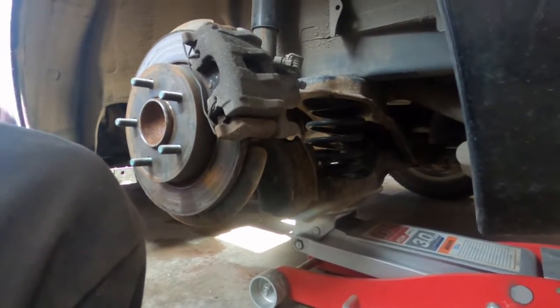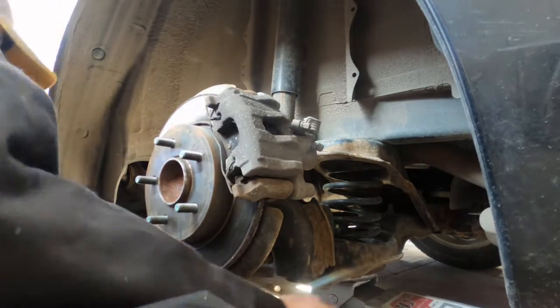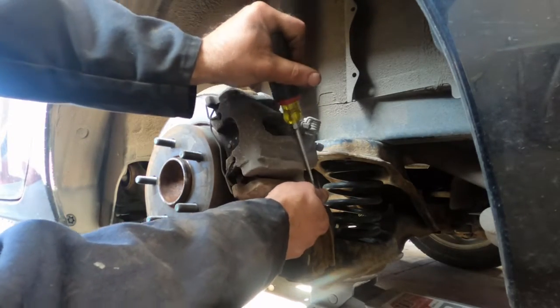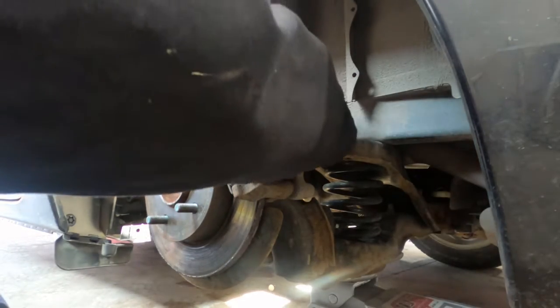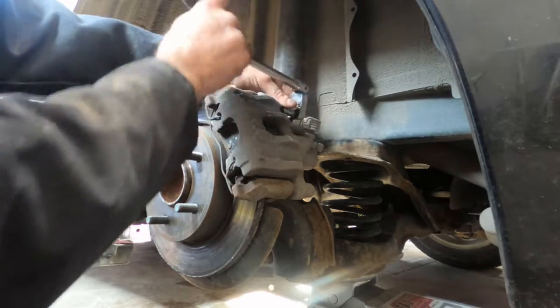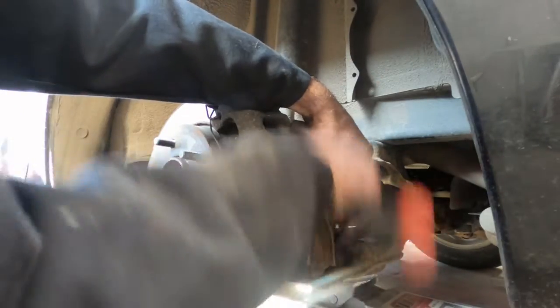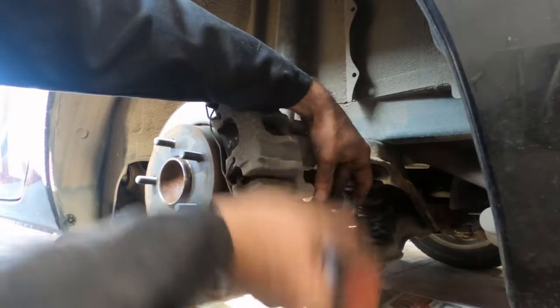Hopefully you guys can see. I'll try not to block everything, but screwdriver, and that little plastic cap went underneath the screwdriver. Make sure you're all the way in the Allen head so you don't strip it out. These swivel head ratchets are nice when you get into tight areas like this.